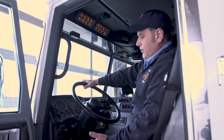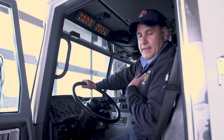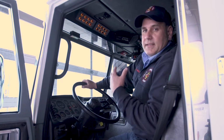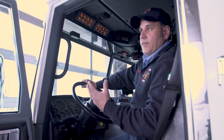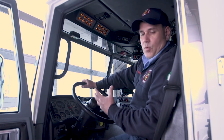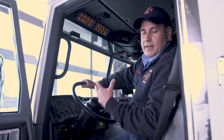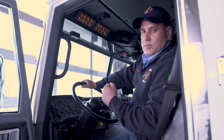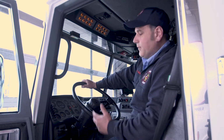So along with the ladder truck comes many things, and as I'm driving the ladder truck, I think one of my biggest responsibilities is to get the crew there in a safe manner. So we have the lights and we have the sirens to warn people that we're coming, but it's still ultimately my responsibility to get everybody there safe, because we can't help with the fire or the emergency if we don't get there in a safe manner.